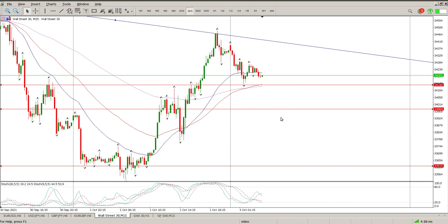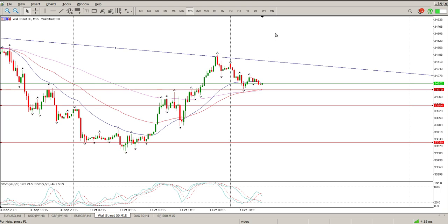So any pullback into this area, I'm looking for the structure, and the structure I'm looking for is pin bars, inside bars, and engulfing bars. I need to see those on the level and then I'm looking for an opportunity to buy into it and potentially take some off at around 34,400. If we break 34,400, then I'm looking for the continuation up and then a pullback where I can buy back into it. So that's kind of my view at the moment. Any move to the downside, I'm going to treat with a little bit of caution based on what we saw on Friday. So I'm really just looking for structure and an opportunity to buy off the structure.